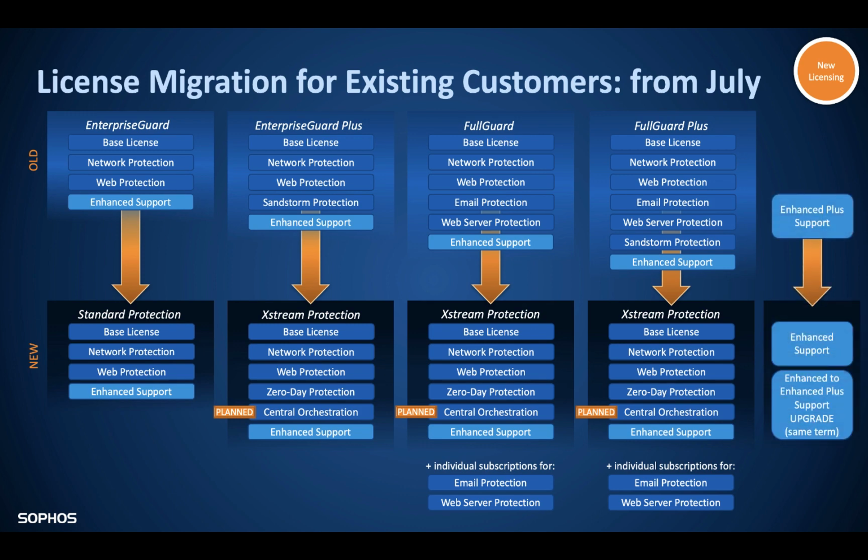In the new licensing scheme, Enhanced Plus support will only be available as an Enhanced to Enhanced Plus support upgrade. So as you can see, most existing customers will eventually benefit from access to additional functionality after the automated migration process.